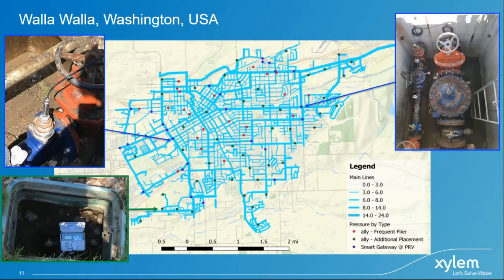And I'll let Joe cover another case study. Yeah, thanks, Zach. So this next case study is in Washington State. It's the city of Walla Walla.